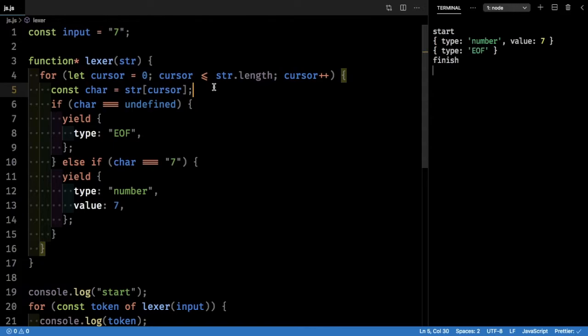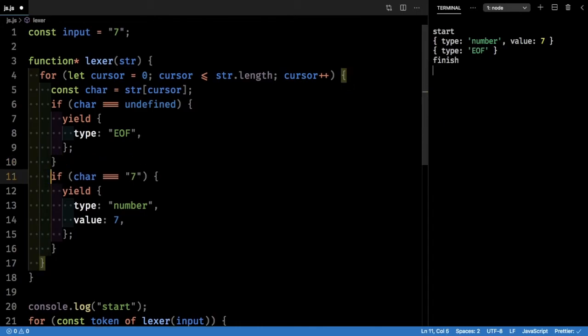Another thing is, is it a good thing to neglect this else? Mm-hmm. You mean if it was return? No, it's not return, like, if without else. Oh, yeah, let's try. It works, but there is a performance penalty to that.